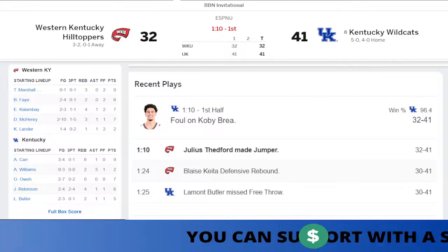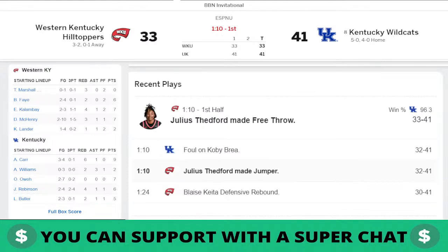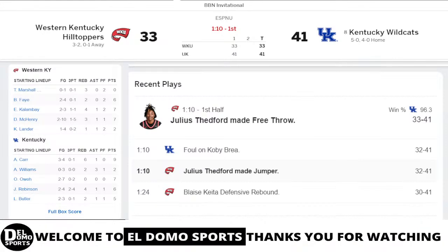Brea with what I would call a lazy defensive effort. He really didn't get in front of Thetford, who was going to his strong hand to the right down the lane, and Brea just kind of turned his back to him and leaned into him, and that's never going to work out for you. Thetford completes the three-point play, and he has scored 8. And now the Hilltoppers have cut the Kentucky lead to 8 with 70 seconds left in the half.